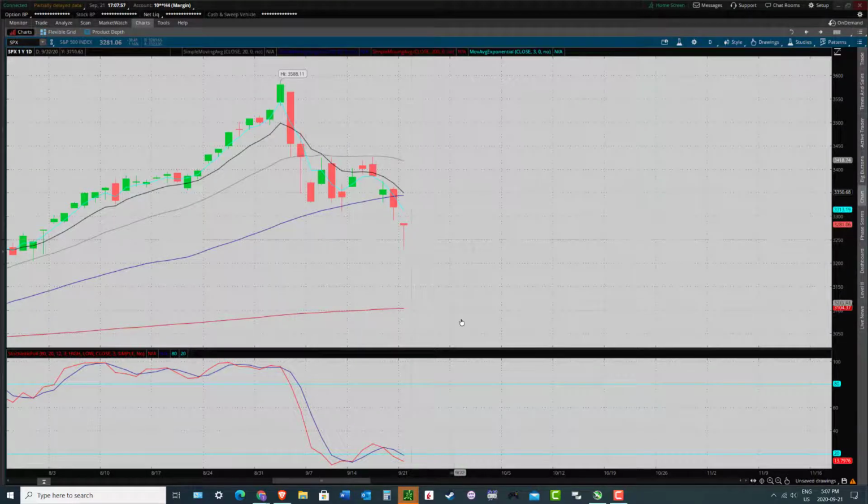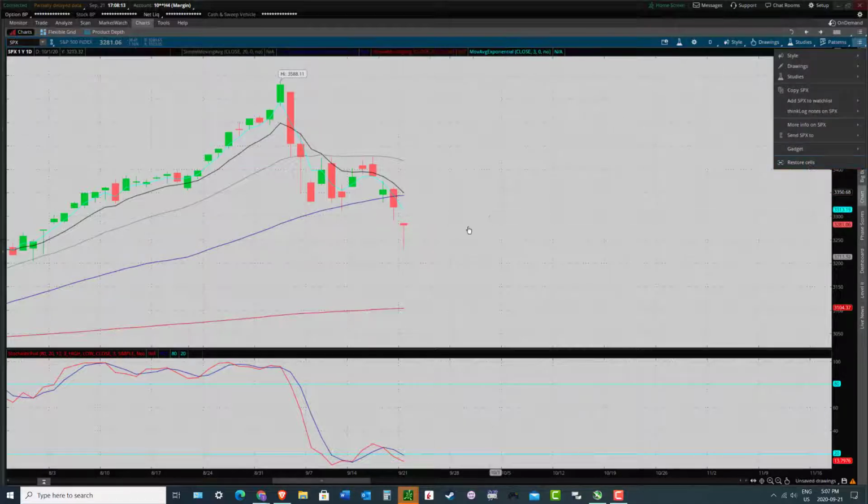And obviously, if it just kept tanking and breaking down, maybe this wouldn't be an ABC down. Maybe it'd be a 1, 2, 3 down in progress. But currently, that's just not what it looks like at all. It looks very much like a classic ABC down. So that's really what I wanted to point out on the daily candlestick chart on SPX. Looks like a buying opportunity.